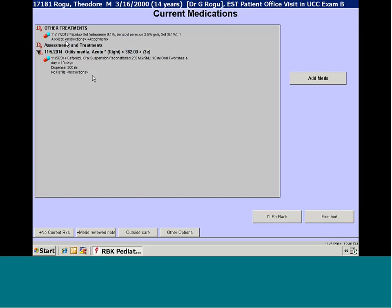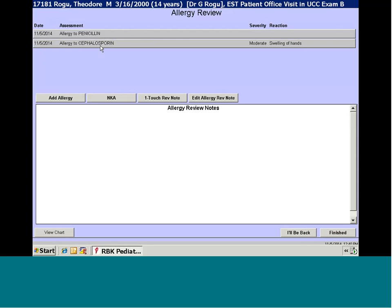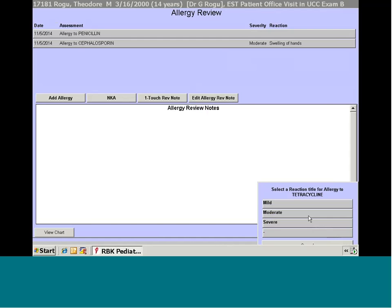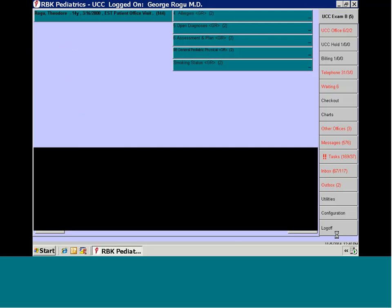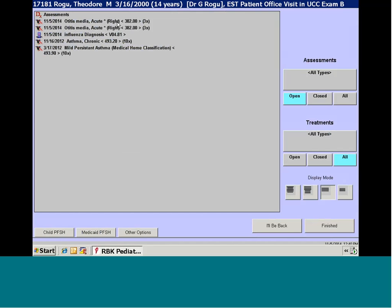Medication list, you can see what the patient has. If you want to, you just say medications reviewed. Allergies, if the patient has an allergy to penicillin, it tells you there. If you discover that he's allergic to tetracycline, you can easily just add it on the fly. Like I mentioned, the nurses can put it on their view, or the doctors can put it on their view. It depends.